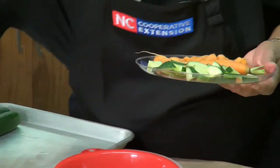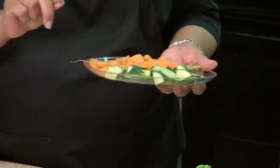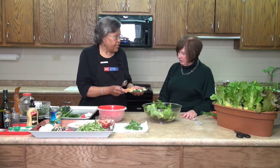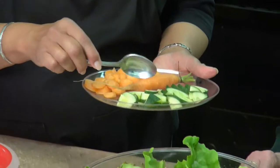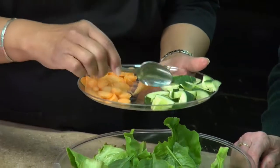And then we'll have parts of, now in the build your own salad, it could be like a salad bar where you just set things there. And everybody can go ahead and prepare what they wanted, and you can just prepare what you want. But I assume you want some of everything. Yes, we'll just put a little of everything in.